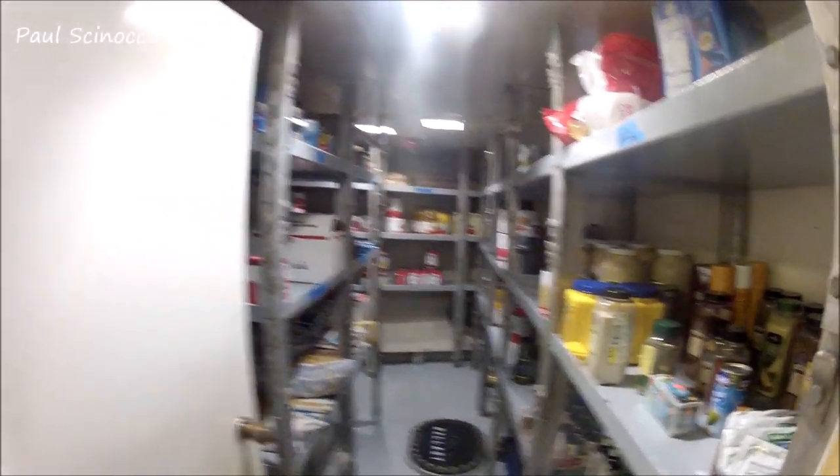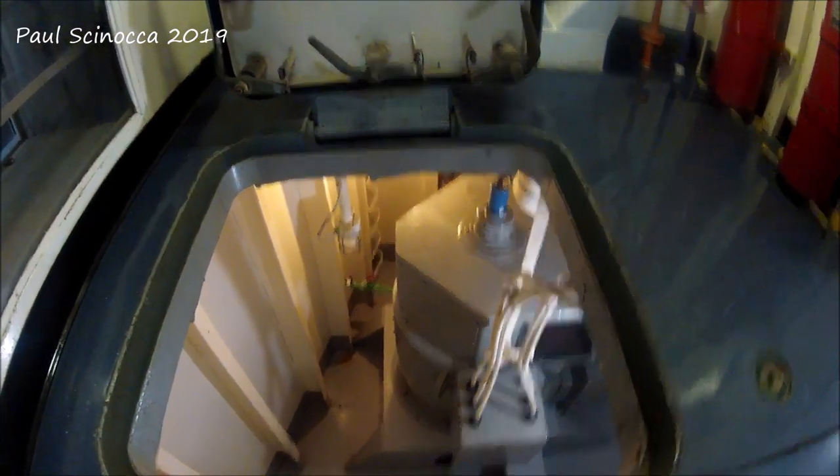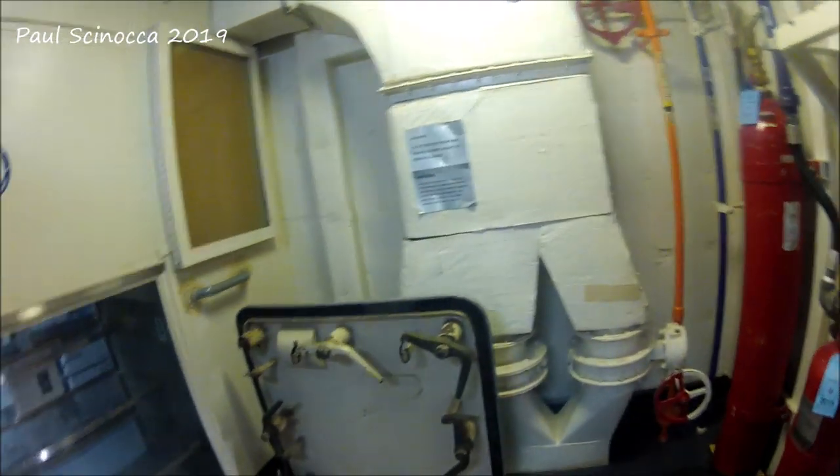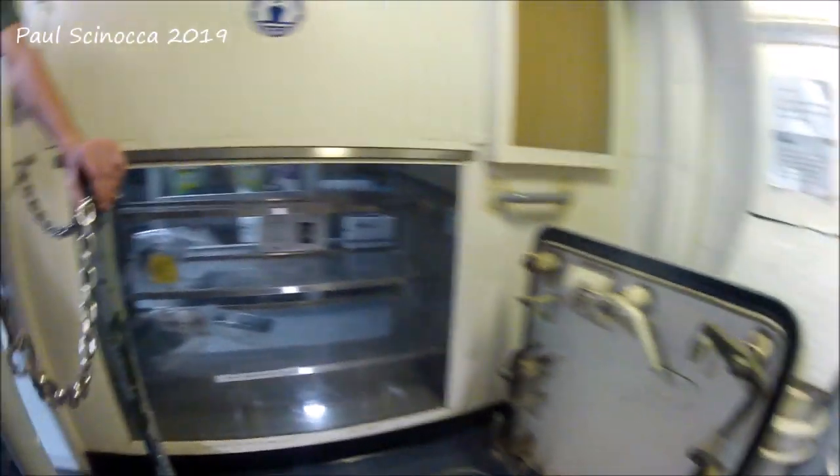It's hard to see, but that right there is the bow thruster, a big gray thing. That powers the thruster. It's pretty loud too. It definitely shakes the boat. It's very big horsepower for this size of boat.